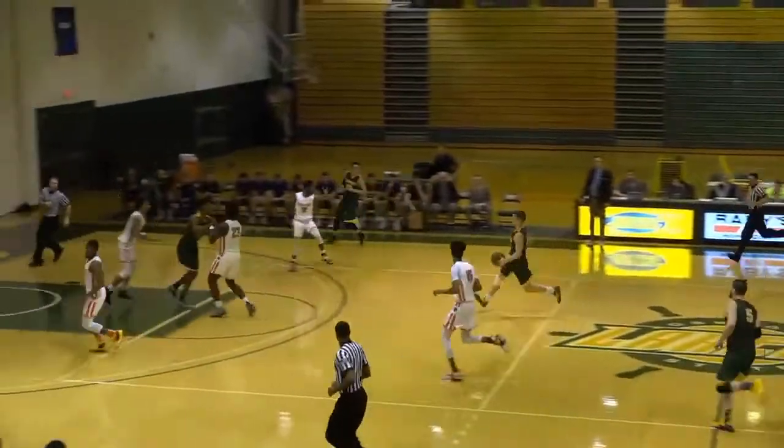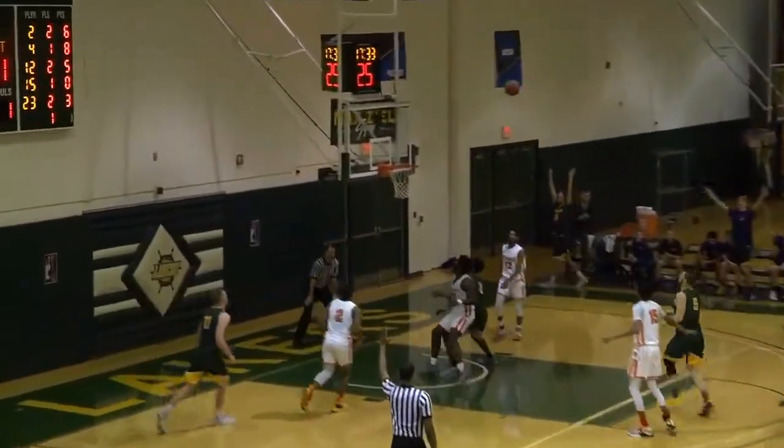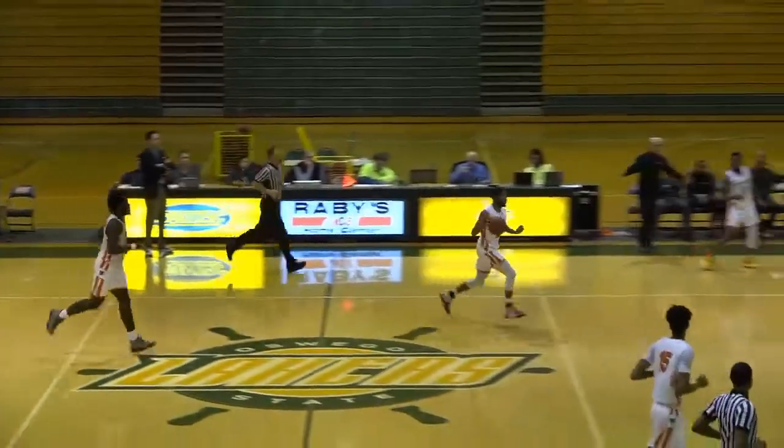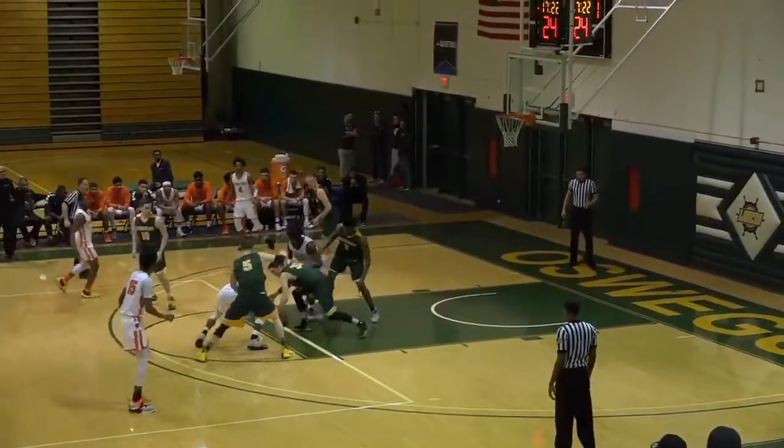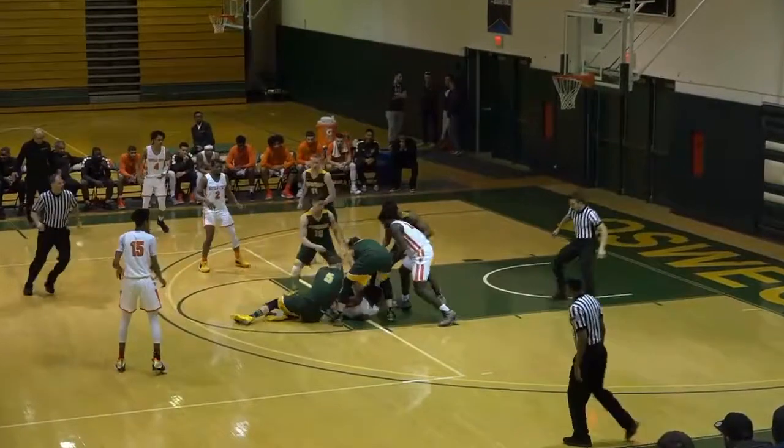Bringing it up, looking for Gartland, but he'll stay with it. Pulls up for a wide open 3. Nobody come to get him, and he hits it. His third of the afternoon, and the Lakers lead it by 15. Yeah, Buffalo State's head coach is right to be a little annoyed by that. You leave him open on that when he just comes up for the 3. He has sank him just about every time we've seen it happen.